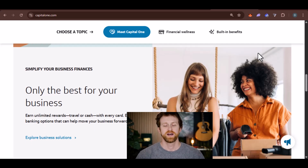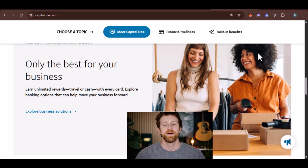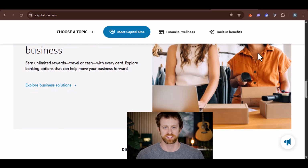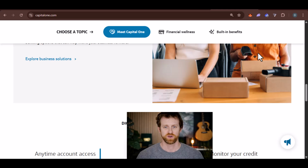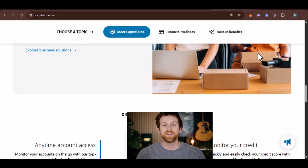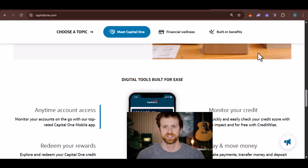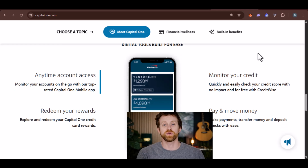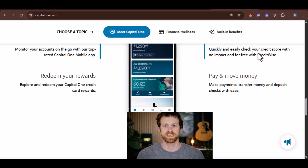The amount of money you need to open a Capital One 360 checking account, a Capital One 360 performance savings account, or a Capital One 360 CD is exactly $0. Zero. You do not need a single penny to open the account. There is no minimum deposit required to open it, no minimum balance required to keep it open, and zero monthly service fees.